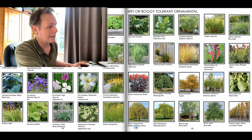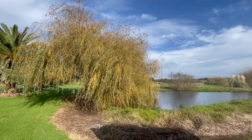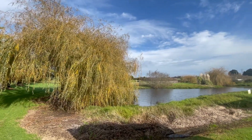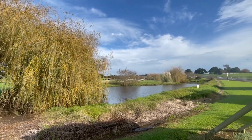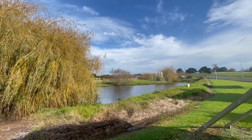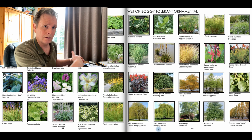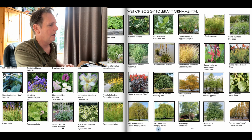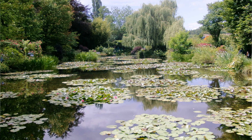Now, plants that I would say look amazing next to water are the weeping willows. So a couple here. You've got the golden weeping willow, that's the chrysocoma, and we've got the normal weeping willow, which is babylonica. Both get into big trees, but amazing form as well. So you're getting that weeping form, and it looks really, really nice next to water, and just loves being right by the water. Again, another one that's very famous in some of the water gardens from Monet's garden.